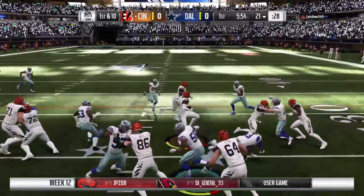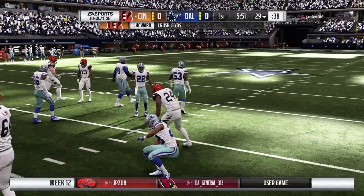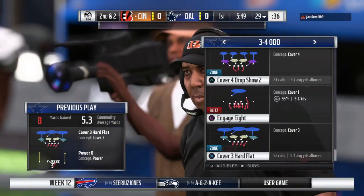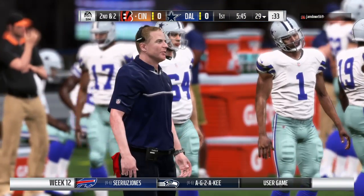First carry now for Jordan Howard. And he's able to plow forward up to about the 29, just shy of the 30. 8 yards on the pickup, and now they'll have some options on second and short.